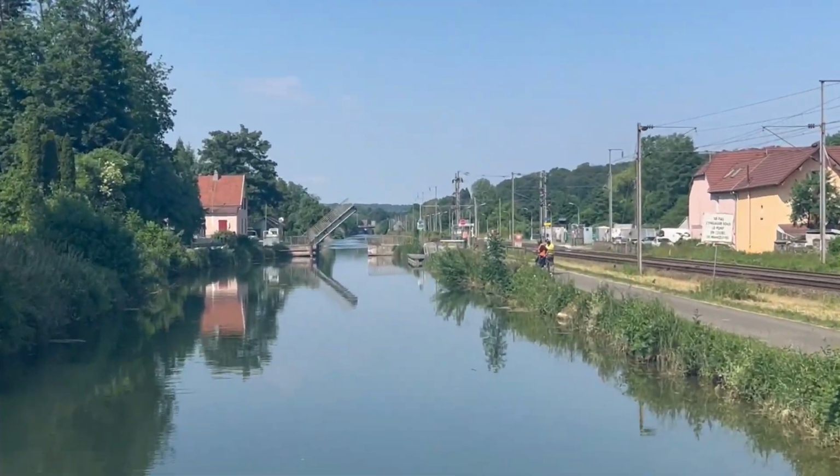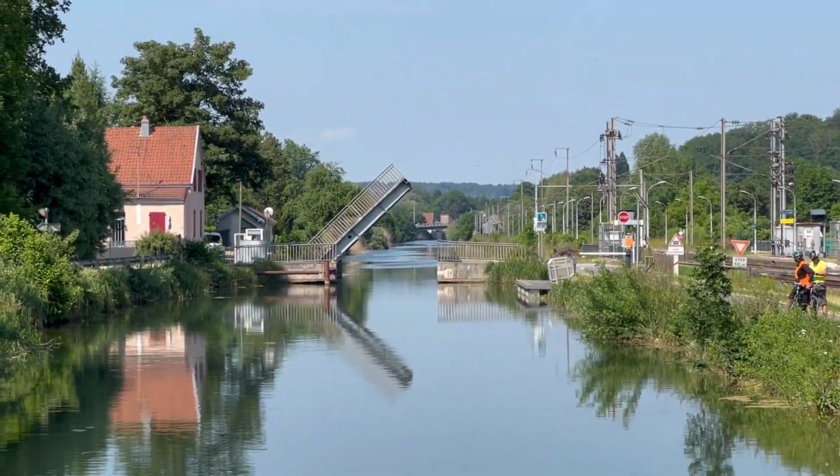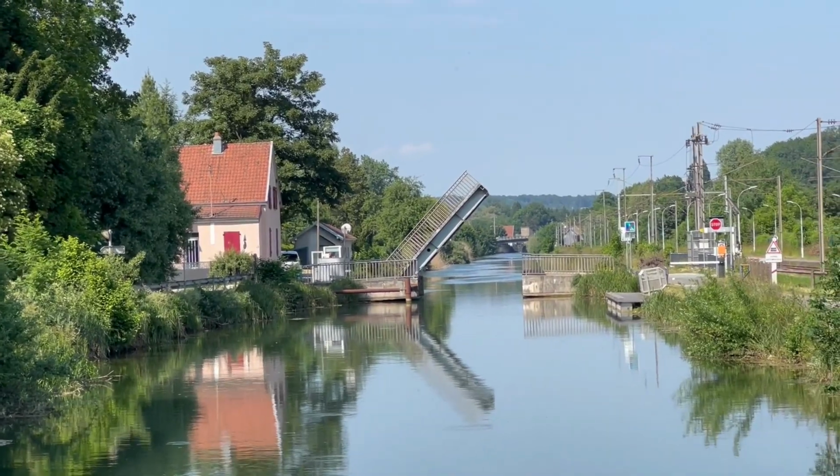Just coming up to a little bridge. The éclusier is lifting it up for us. Grab the middle.